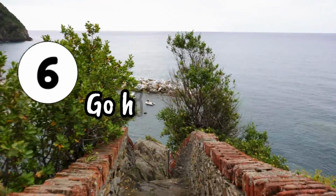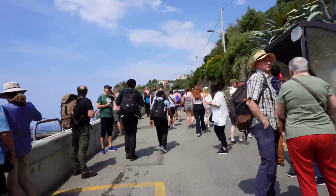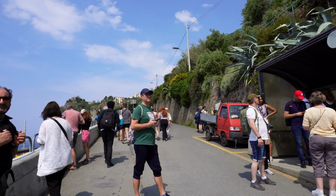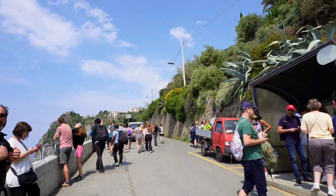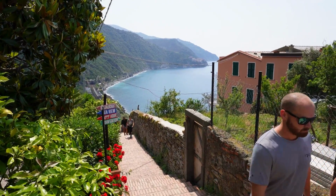Number 6, go hiking. Hiking is a must when visiting Cinque Terre. You do have to pay to hike the trails, but they use the money as a donation to the park to keep it clean and safe for hikers. When we went to Cinque Terre, we decided to hike from the village of Corniglia to Vernazza.